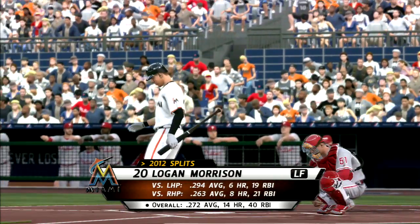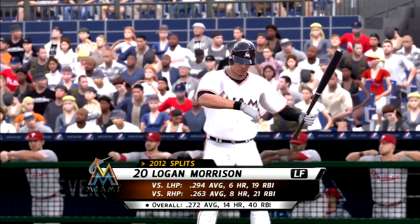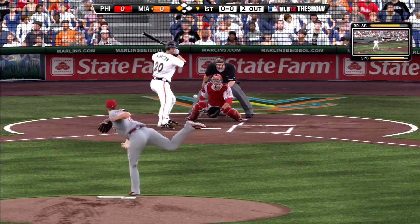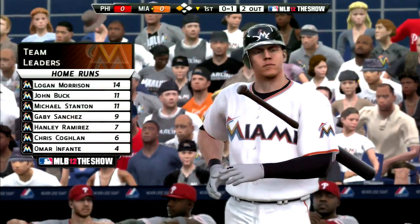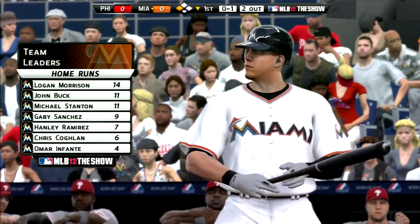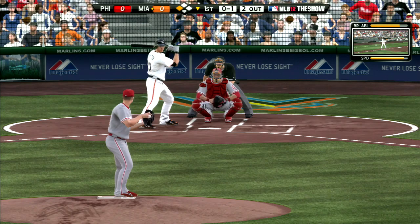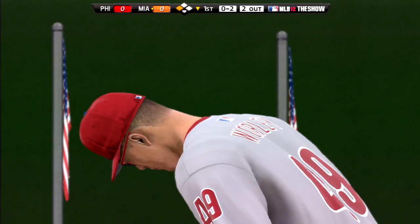Logan Morrison will dig in now. He had 3 hits in that ballgame on Wednesday. Fastball that gets the inside corner, strike 1. And he pulled up in time, but it's a called strike 2. Yeah, and both these pitches have been strikes, but neither's been in a spot he can drive.